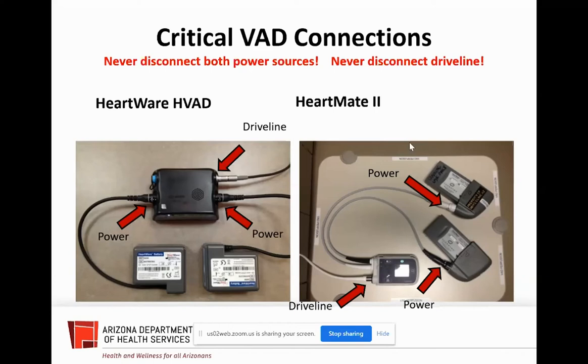Then the HeartMate 2 and 3 on the right, we have our system controller with that blue face, the drive line which connects to the patient, 2 power cords that connect to batteries. This device, the HeartMate 2 and 3, they have a 15-minute internal backup battery. So for some reason, both batteries were disconnected. It will still run the pump for about 15 minutes, but you don't want to actually have to do that. So just always think 2 power sources, no matter what.